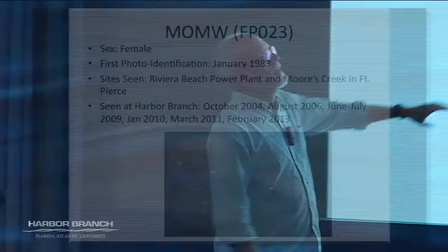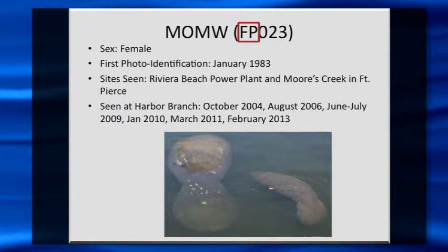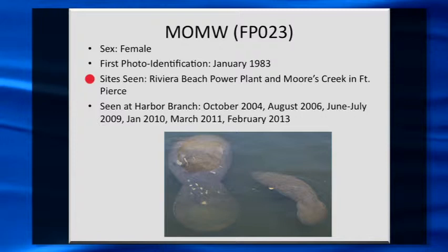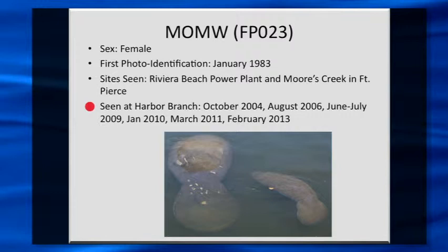Mom W is another manatee. FP stands for Fort Pierce. This is one of the ones that used to hang out at the King plant. And she's been seen at Riviera Beach, but more frequently at Moore's Creek, which was the outfall for the Fort Pierce plant. And Harbor Branch, we've been seeing her regularly.